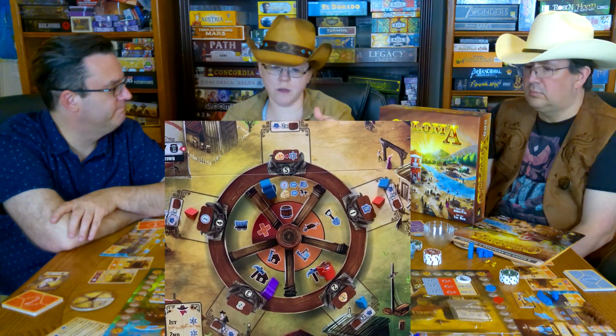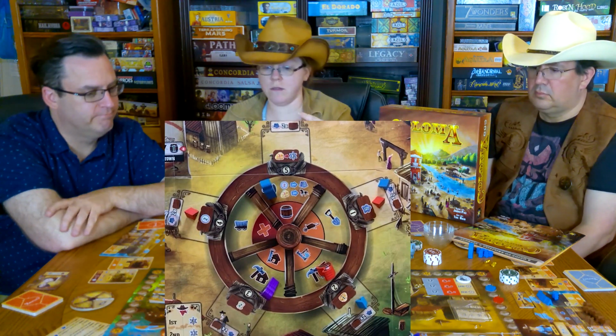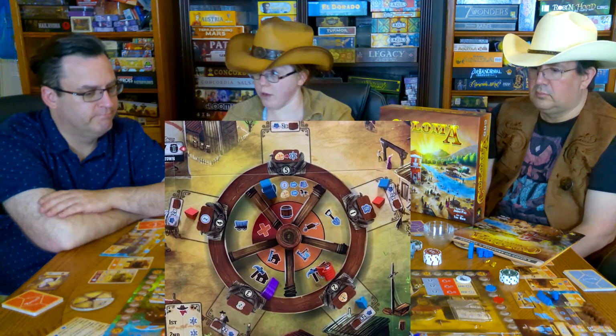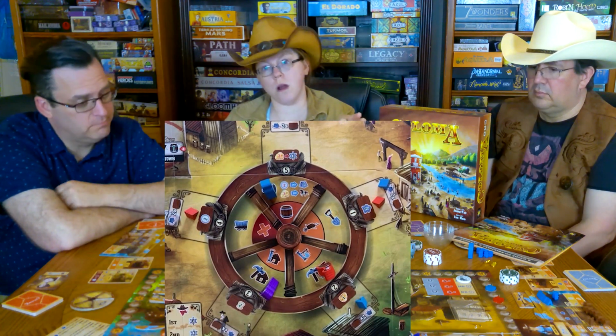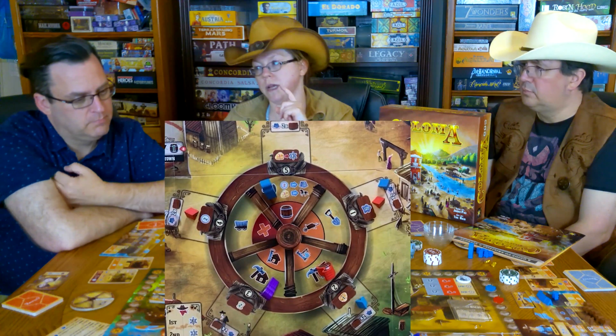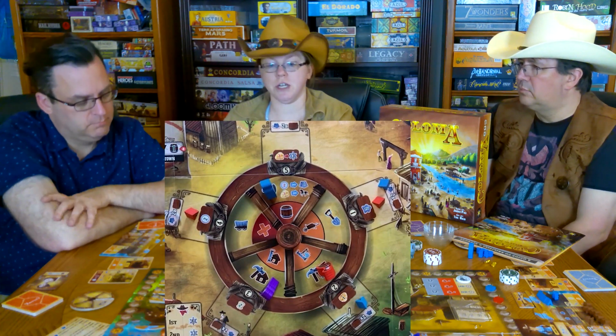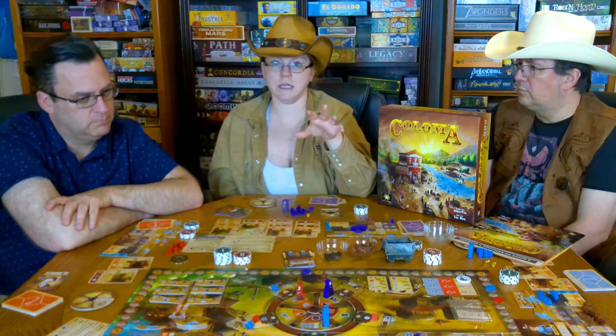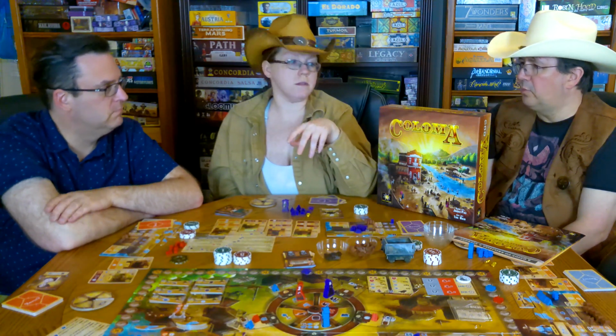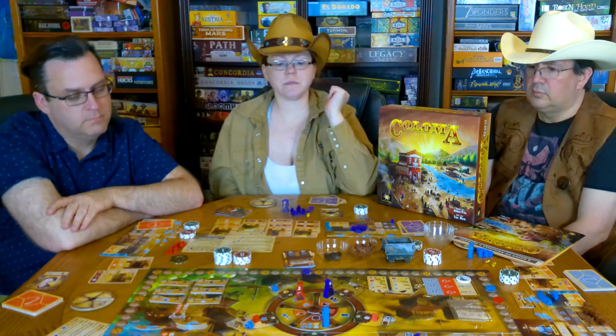And then after everyone does their actions in the space location number order, so if you went to 2, you would go before someone that went to 4, and the tiebreaker is who has the sheriff. And the sheriff is got by who put the most militia in for defending against the outlaw posse during the previous year. Yeah, during the previous year.